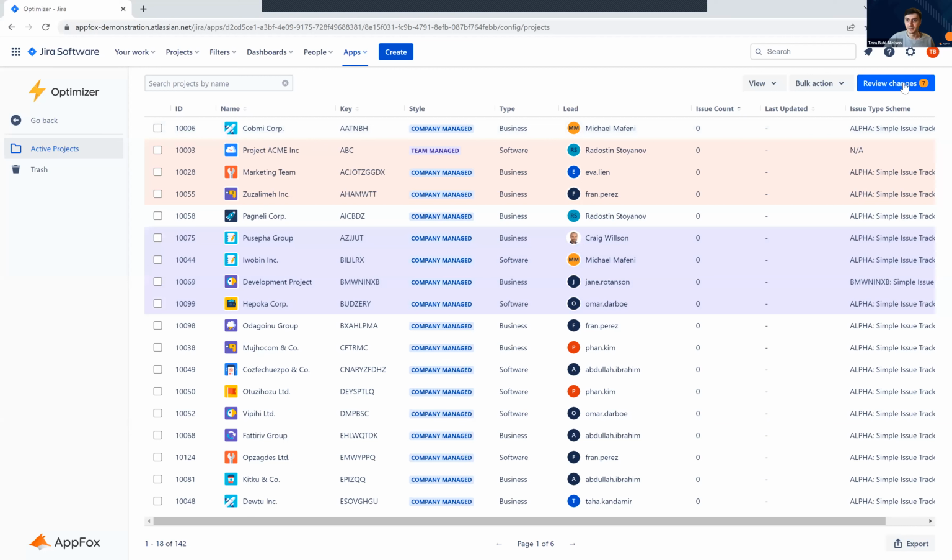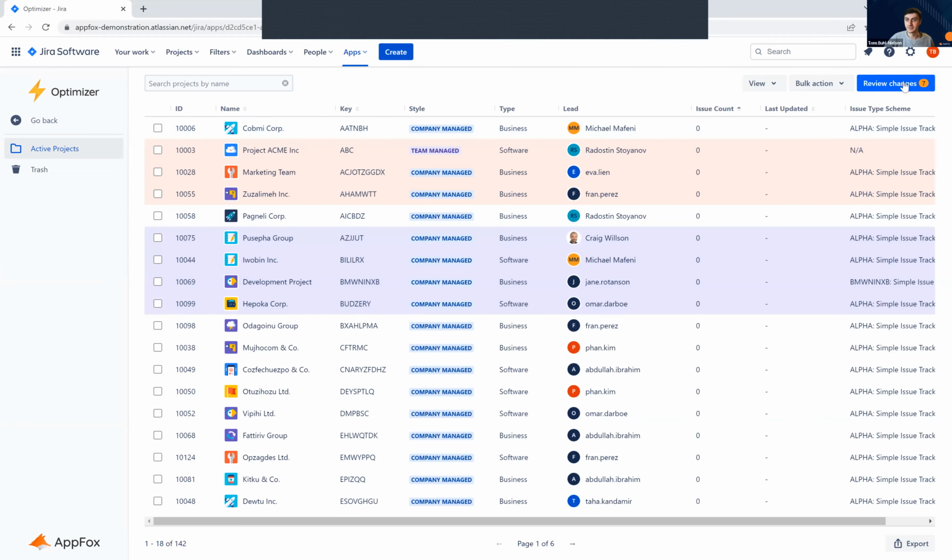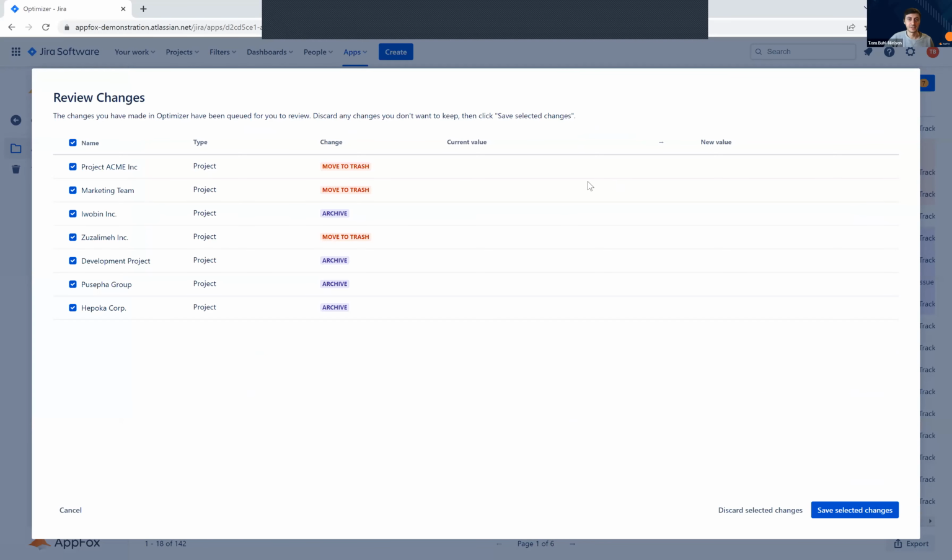So as you can see as well, this review changes button in the top right here has lit up with 7 changes to indicate the number of items or changes in the queue. And once you're ready, you can come in, click review changes, and this will give you a summary of all the different changes that you've queued up. So for each of the different projects, I see the name here and the change which has been applied.